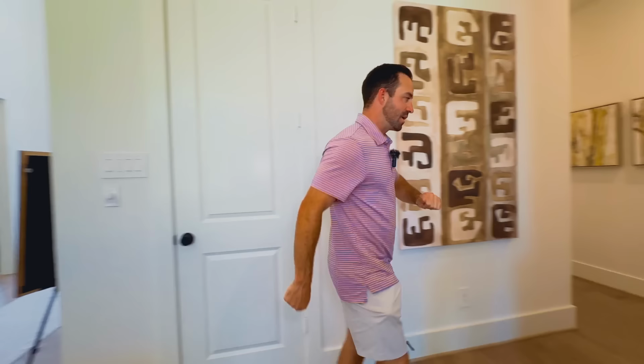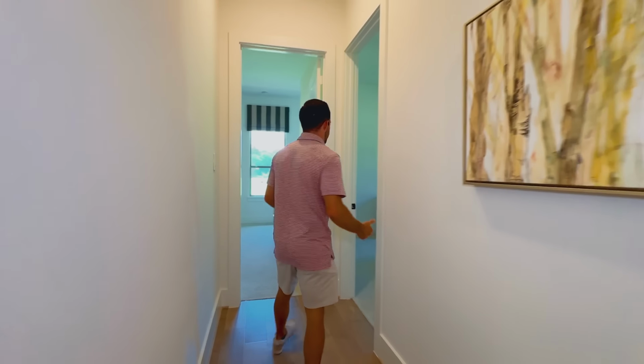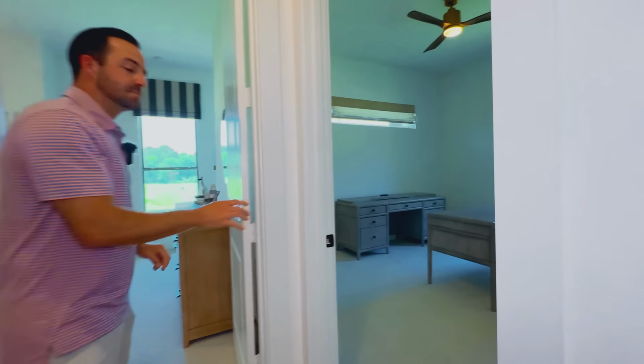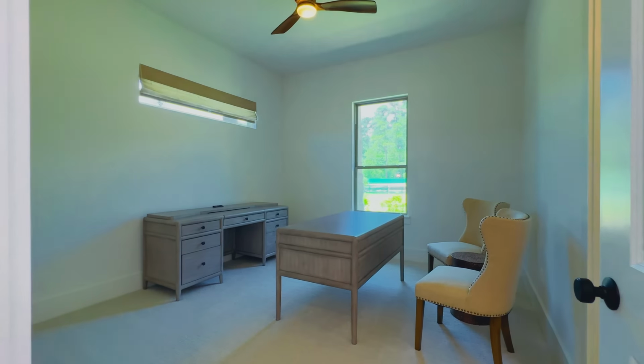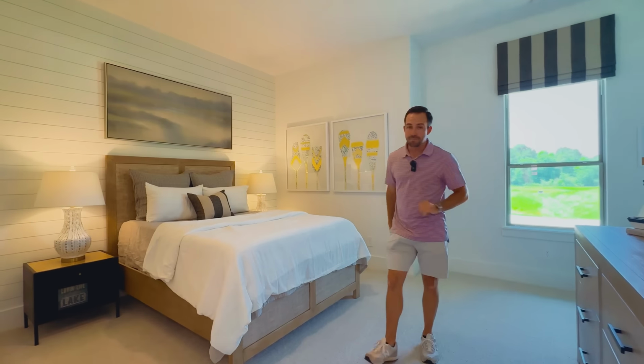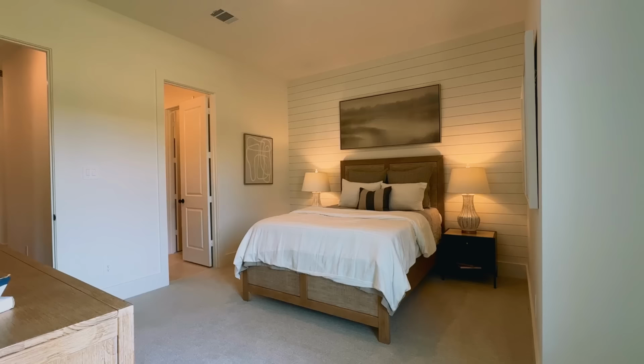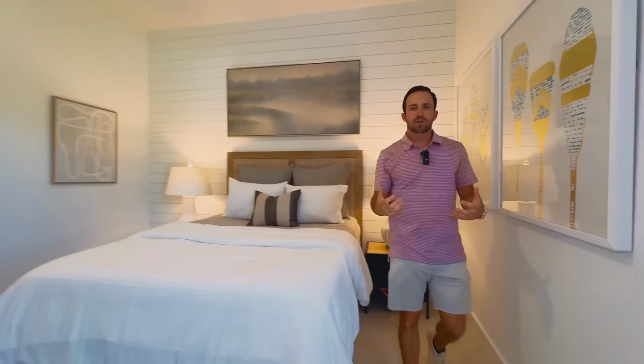Now, as I mentioned, there are a bunch of different wings to this house. So we're right here in the living room, but if you go this way, you can actually walk down this hallway and you've got some of your bedrooms. Now they've got this one set up as an office, but what's really cool is every single one of these bedrooms is its own ensuite. And so all of them are gonna have their own bathrooms. And this one's decorated nice, simple, clean. They've got the shiplap, like we said, a little bit more of a modern farmhouse.